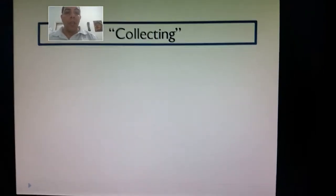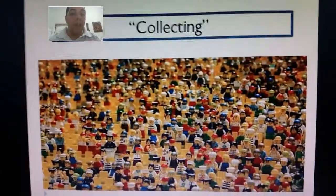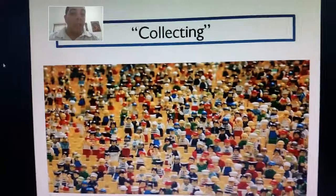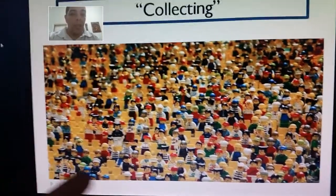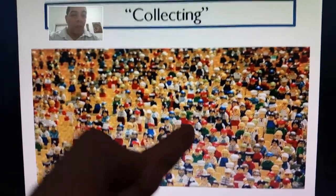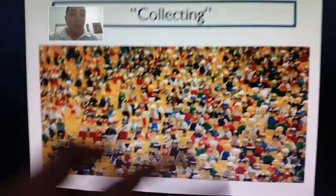Speaking of which, its name is Collecting. It's this story, Collecting. So guess what? I have a picture of a collection. Somebody's very proud of his own collection or her own collection, because I don't know who's the owner. This collection of Lego figures. See how many figures. There are a lot. So this is a collection.